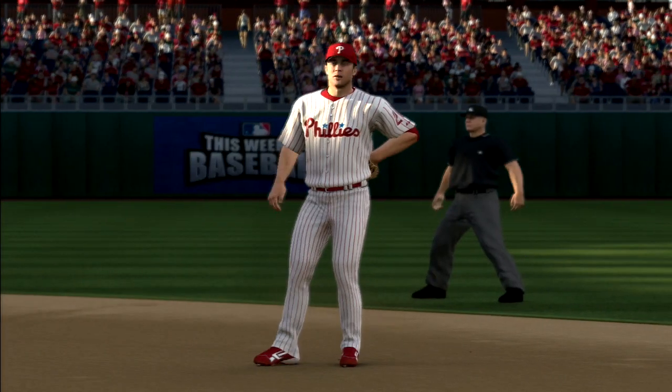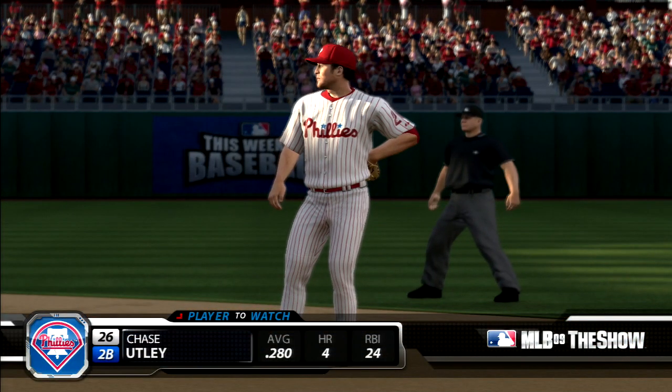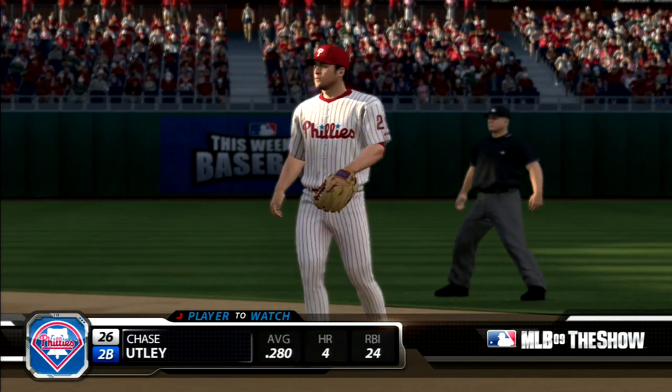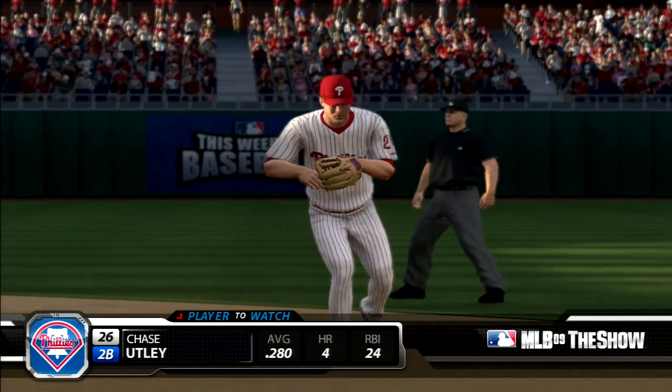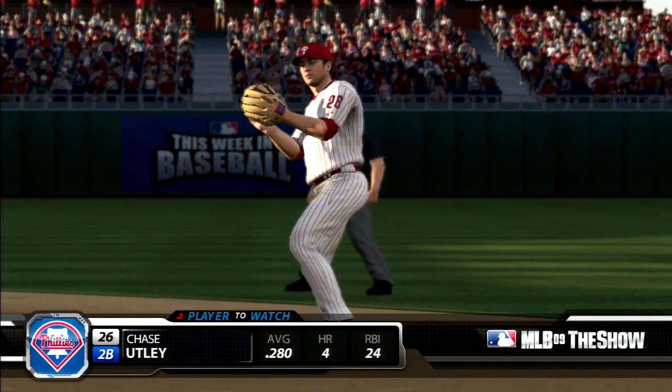Well, one guy that'll make an impact here is Chase Utley. Talk about consistency. You know what his RBI totals have been the last few years? 105, 102, 103, 104. Now that is great production out of your second sacker.